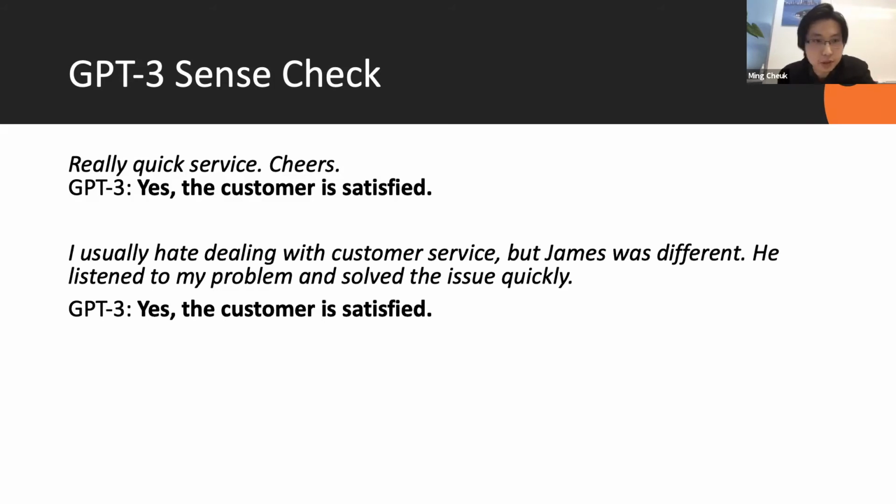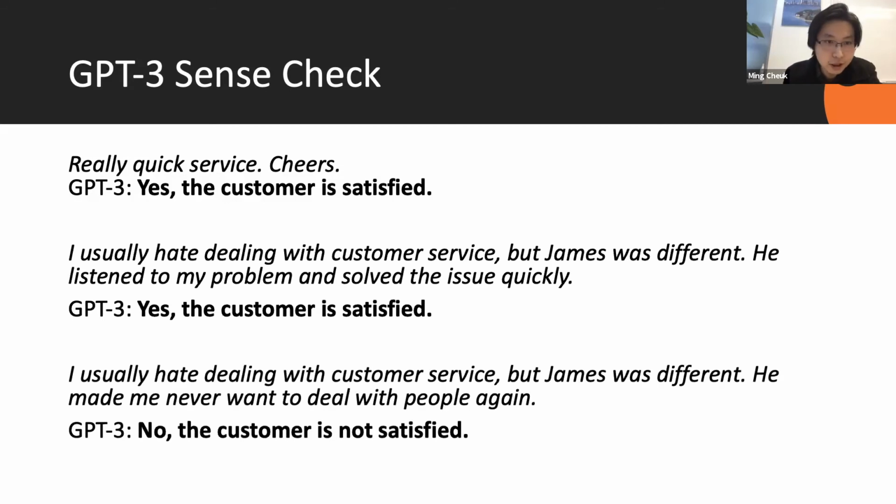Customer satisfied, yep. Now, same sentence, but I changed it a bit. "James was different. He made me never want to deal with people again." In this case, probably not satisfied. I don't know if anyone actually gets this sort of feedback, but I'm sure it happens, and I feel sorry for the person on the other side working with this customer.